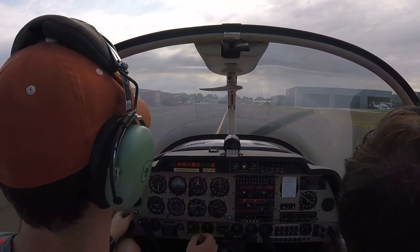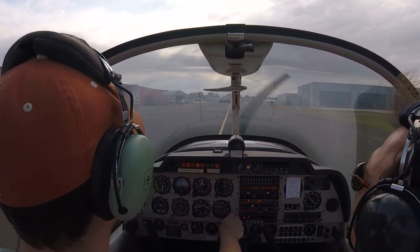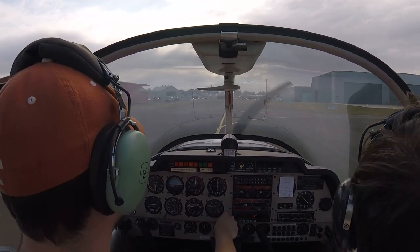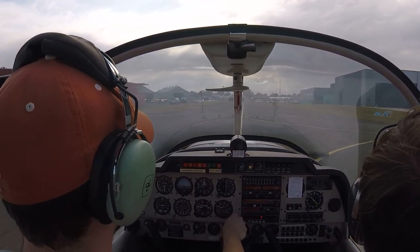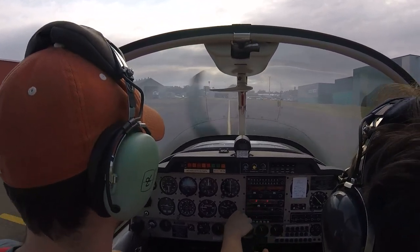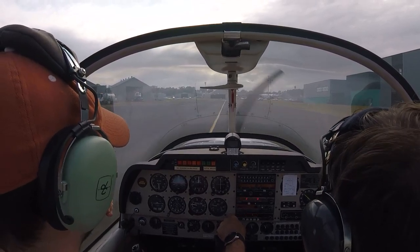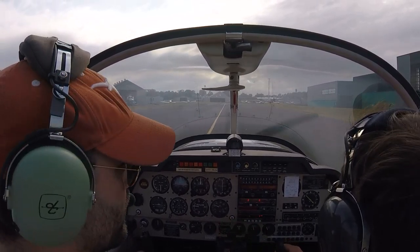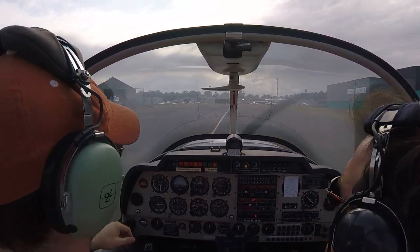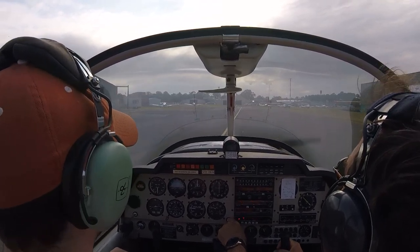Alright, handing over. That's a nose wheel shimmy. Oh wow. I read about that, you brake and reduce power. You just reduce power and pull the stick back. Pull the stick back, okay. If you brake, it gets worse. It gets worse, okay. Alright.